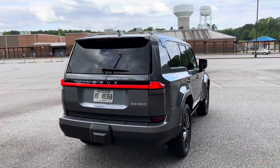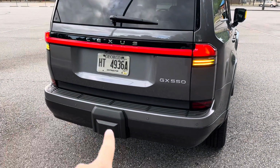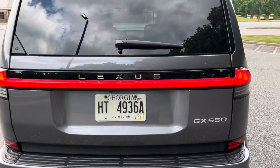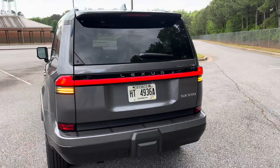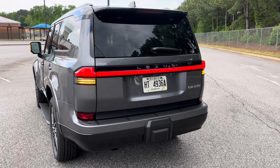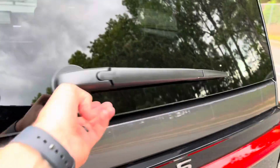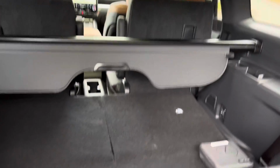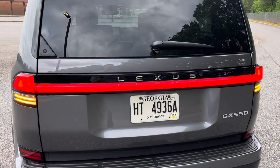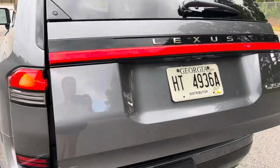Taking a look at the rear of the vehicle, again, very good looking truck in my opinion. You've got your cover for the standard rear tow hitch receiver, the traditional Lexus new design here with the Lexus spelled out across the back, and the light bar that goes across. Very nice to have the rear opening glass extend to the new body style here. And then again, there is no more barn door on the 3rd generation GX. You do have the power rear hatch with kick sensor.